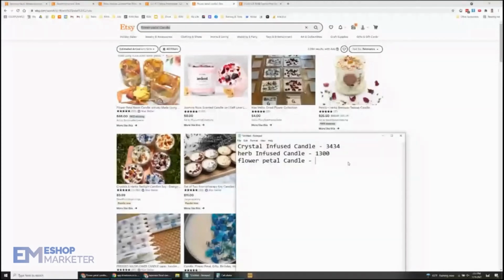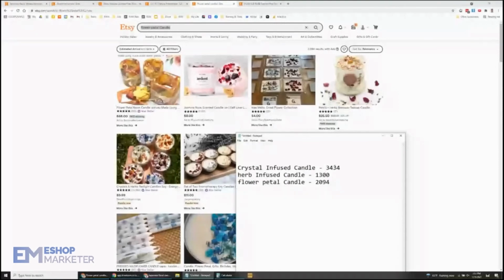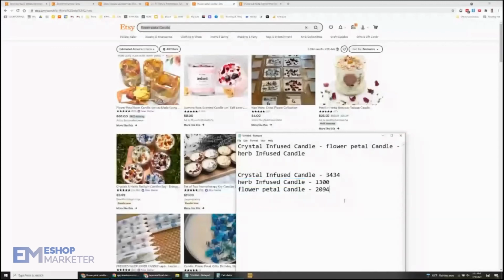And what you would do then to stack up your keywords for your listing titles, is I take the biggest one, so I would put that number 1. I would do flower petal candle because that's the second biggest, and I would put that number 2. And then I would do herb infused candle, and I would do that one number 3. And I would recommend trying to find 5 keywords for these candles.